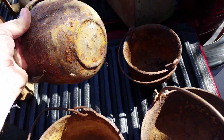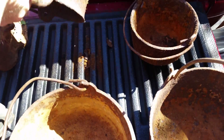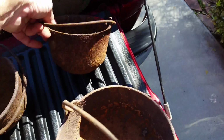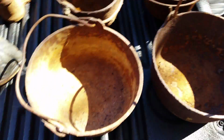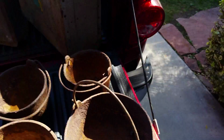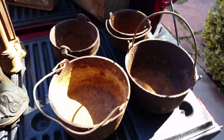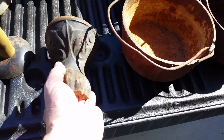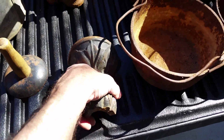I'm not going to do much to clean these up. Oops, that's nice, just dumped it all out. I'll dust them off a little bit, brush some of it off, and I can get probably 25 bucks a piece for the big ones, or I'll sell them all as a set. Here's a leg off of an old cook stove or a wood stove. Yeah, a couple bucks for that.